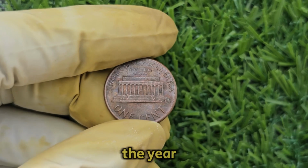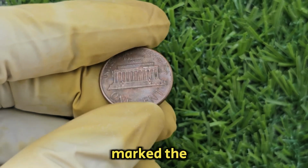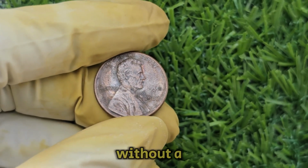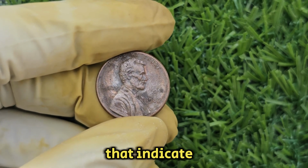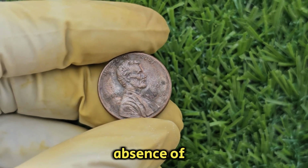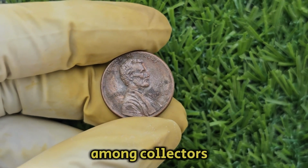The year 1986 was a significant one for the United States Mint, as it marked the release of a special edition Lincoln penny without a mint mark. Mint marks are letters or symbols on coins that indicate where they were produced, but the absence of this mark on the 1986 penny has stirred up quite a bit of intrigue among collectors.